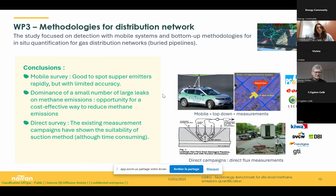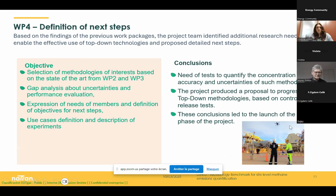And finally, we also saw that the existing measurement campaigns have shown the suitability of what we call direct flux measurements. Although they are time consuming, we found out that this might be the most accurate methodology. So the idea is to try to combine both of them. And so this is my last slide.